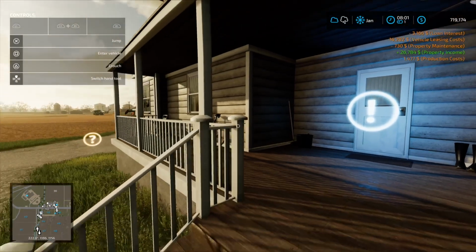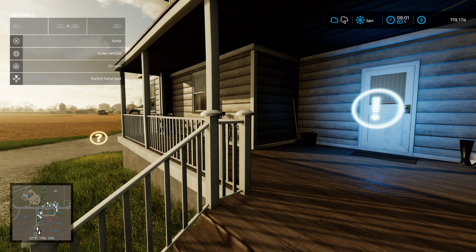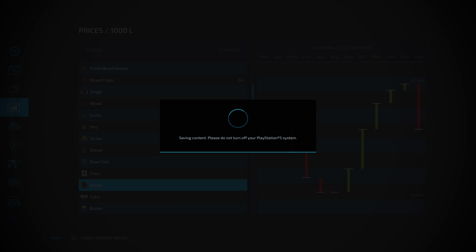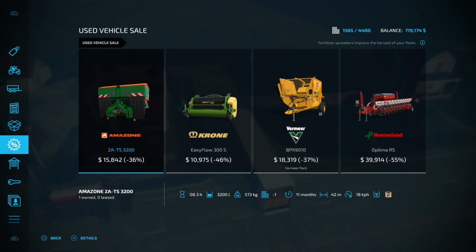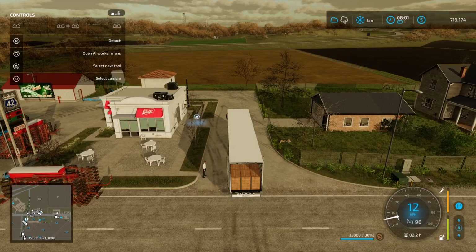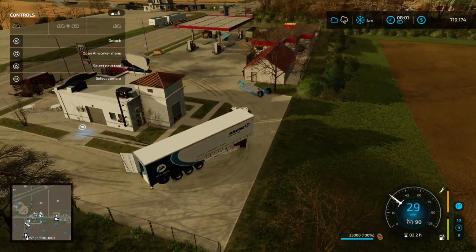Okay, 26,000 property income. Used vehicles, Cavernaland Cedar. Well, it's actually a planter, but okay, let's double check that we are in peak sale season for bread. So January, 5,430. So yes, we are. Okay. Actually, I better check that this is the best place to sell it. Central Warehouse, Grocery Mart, Johnson's Farmers Market. So yeah, Grocery Mart. So we've actually got to take the bread to the Grocery Mart. So let's go and do that.